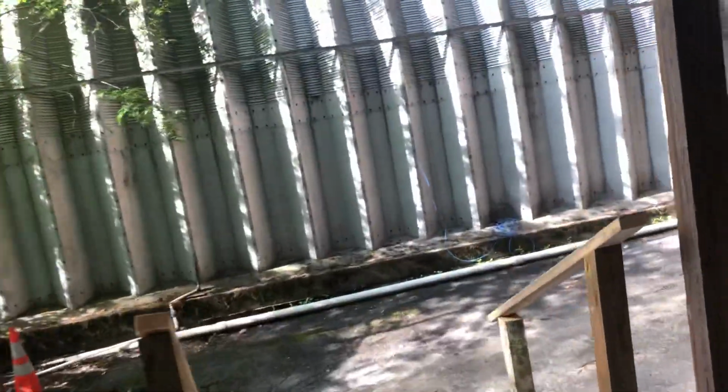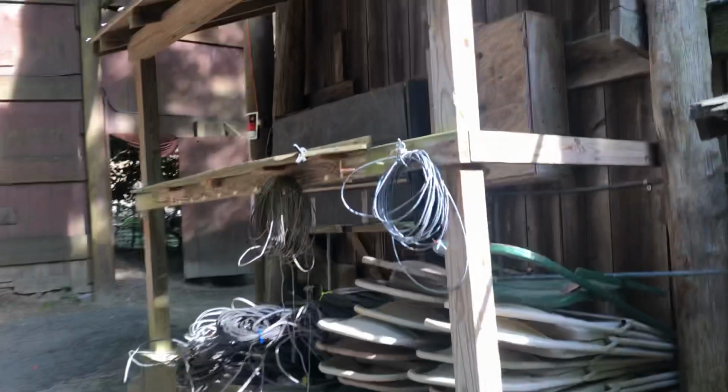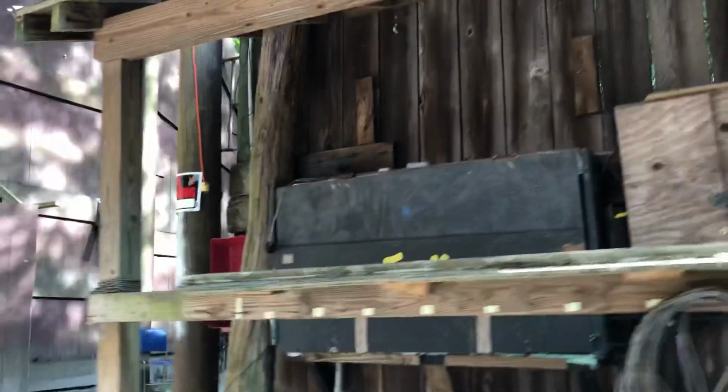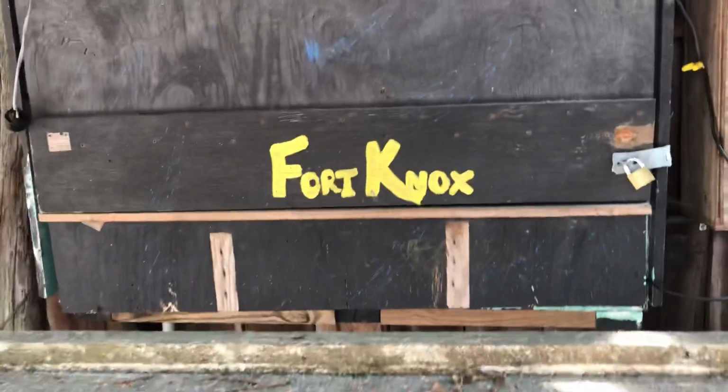Oh no, I completely forgot about one of the most important parts of our tour. This is where Fort Knox is. Thankfully, we are getting new boards, and this will hopefully be Fort so much better.